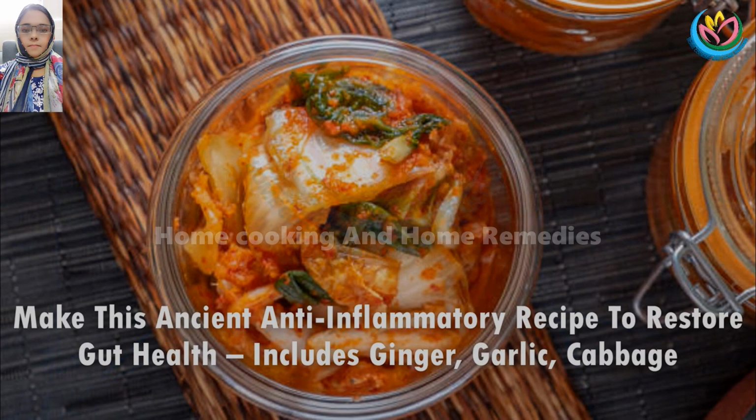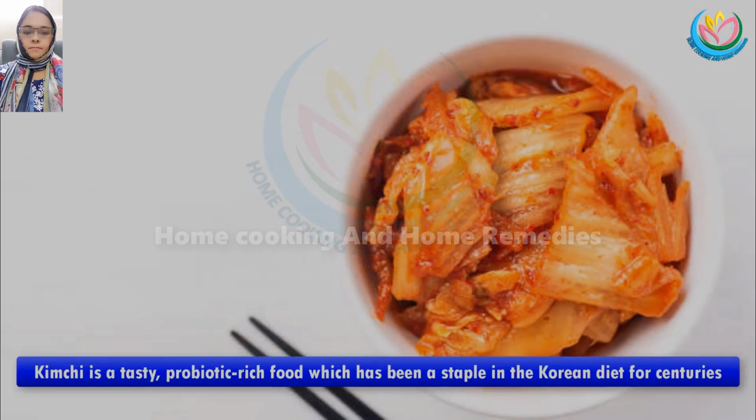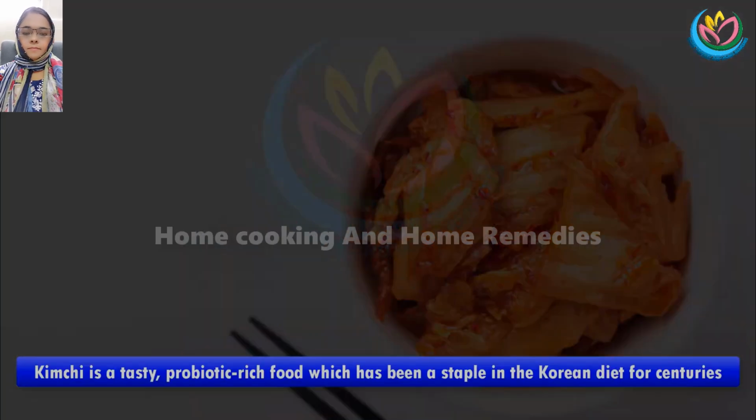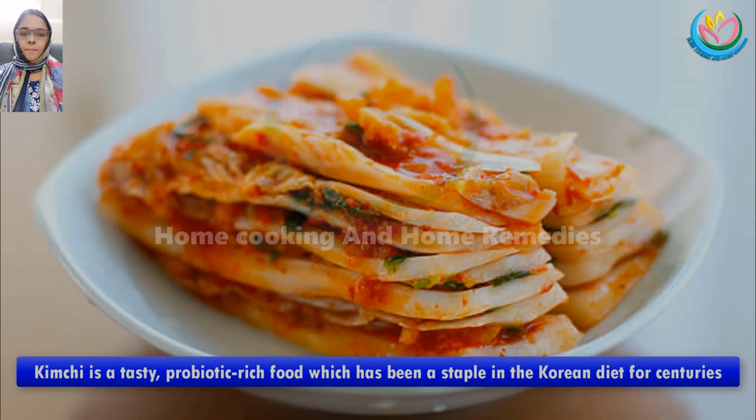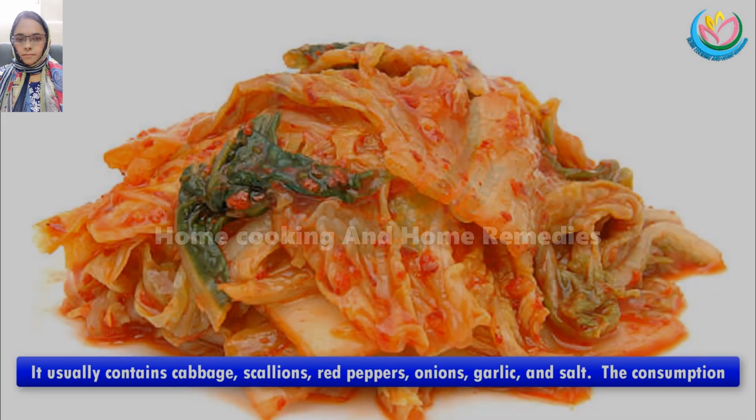Make this ancient anti-inflammatory recipe to restore gut health. Includes ginger, garlic, cabbage. Kimchi is a tasty, probiotic-rich food which has been a staple in the Korean diet for centuries. It usually contains cabbage, scallions, red peppers, onions, garlic, and salt.